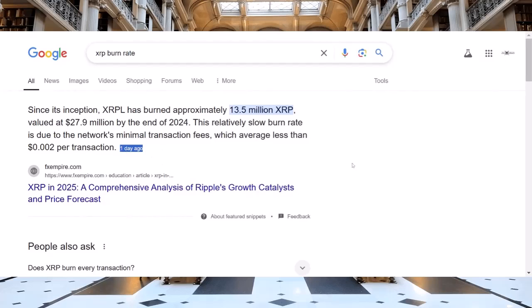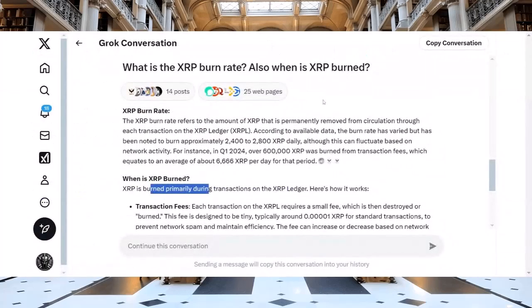Now, what I also want to share with you guys, obviously compared to just doing a basic search, is, let's face it, an AI Grok conversation. I understand that AI is not the end-all be-all, but it is a nice source of information, and we'll share some other citations with you. What is the XRP burn rate? Also, when is it actually burned? Now, it gives you some other key details.